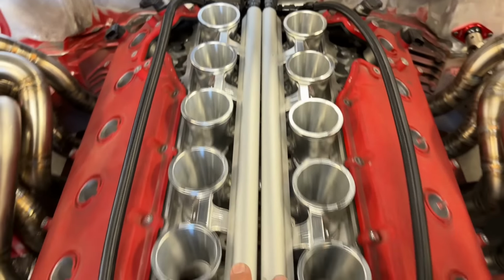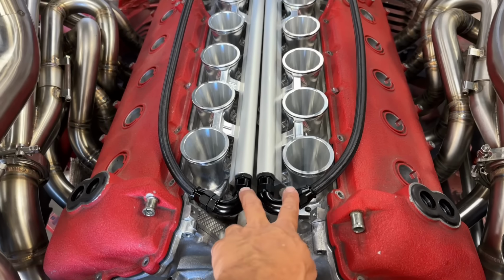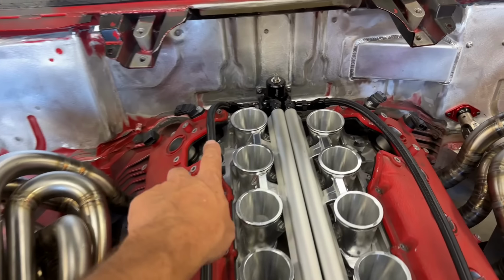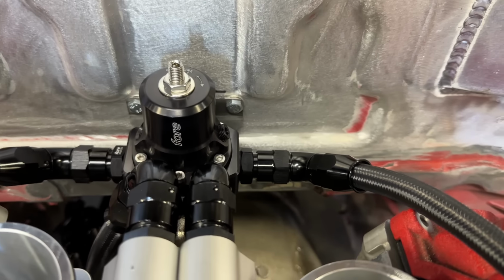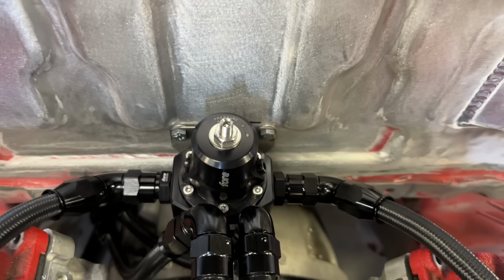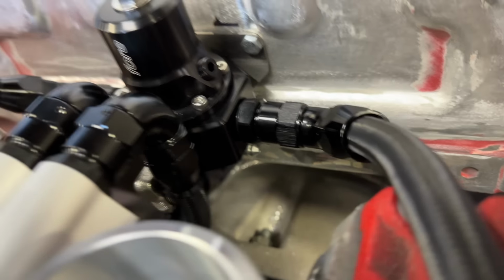So the fuel goes through the rails, and that feeds all the injectors, and then it comes out of each rail and goes into the fuel pressure regulator that is right there. Very, very tight, but there's a little bit of clearance, and that's all we need. And then out of the bottom of the regulator, another line that's not there yet, but it'll be a single line coming down, and that will return straight back to the fuel tank.